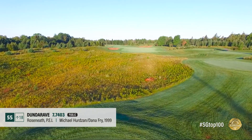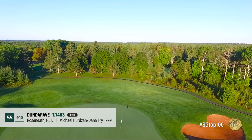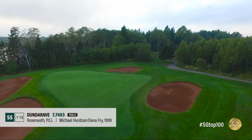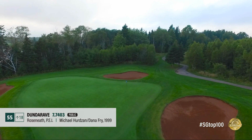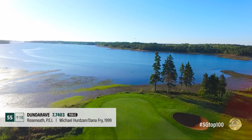Though it's not Prince Edward Island's top-ranked course, Dundarave is the favorite of many locals and visitors alike. Its red sand bunkers and holes along the Brudenell River make for stunning visuals. The most noteworthy assignment on the Michael Hurdzan and Dana Fry course is the stunning par 4 8th.